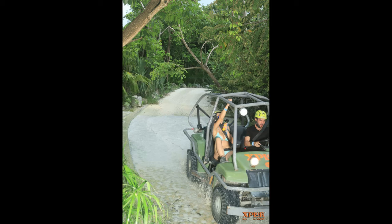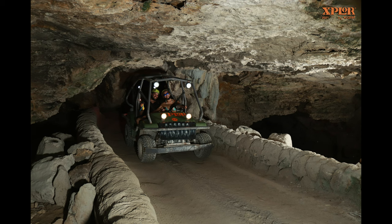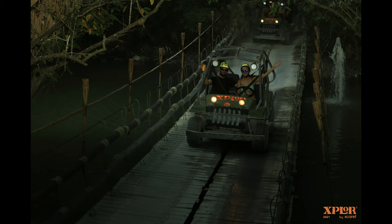All right, final verdict, guys. And all these photos you're seeing were the professional photos that we purchased from Xplor. Again, you just basically get a package. It was $60 for the photo package, and you can take a limited amount of pictures. You can download them offline. Things like that. They're accessible for a month after you go to Xplor.